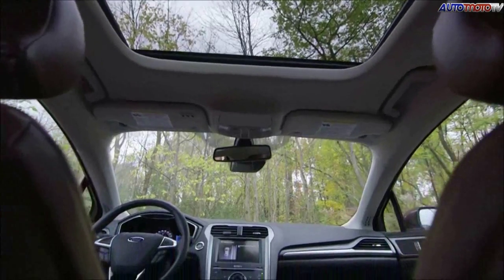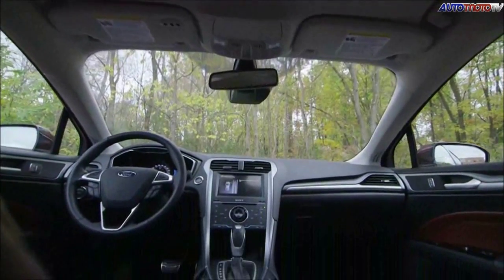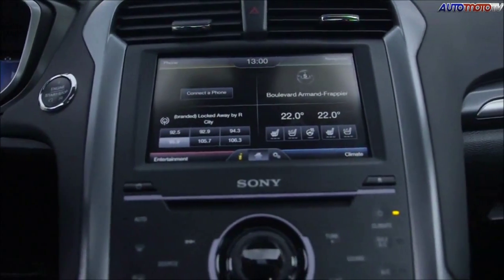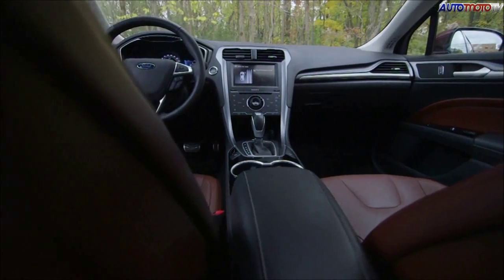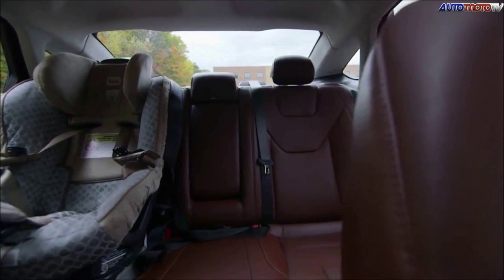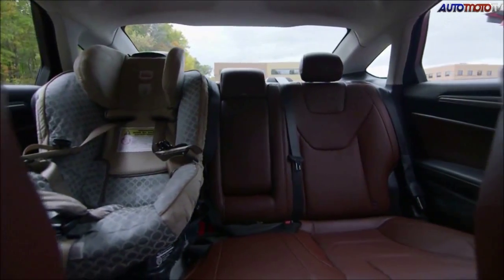Step inside and that modern look continues. You've got Sync, not a huge fan, but if you live with it for long enough, it'll work for you. The seats are super comfortable for long or short hauls. Everything is at hand. It's really easy to manipulate when you're a driver or a passenger, and there is so much room in this vehicle.